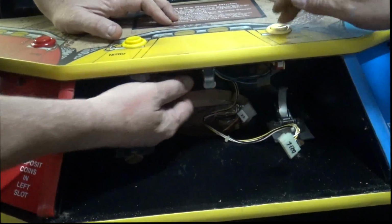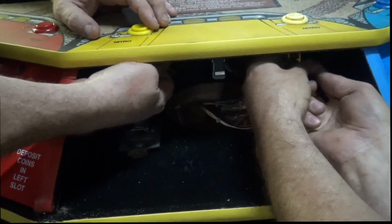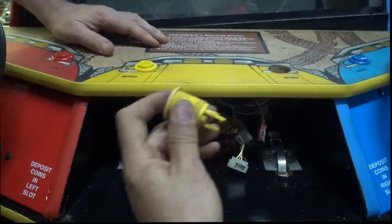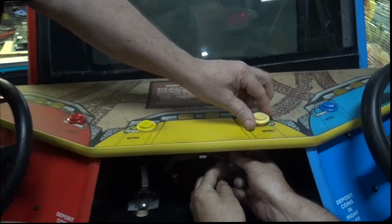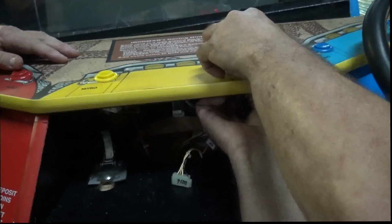If these buttons stick, you can pop them out. Pop out the micro switch. Yeah, they just unscrew and unplug. You take this to the sink, hot soapy water, clean that bad boy up. The switches come apart. Very easy. Simple service, right, Kurt? Simple. Even you could do it.